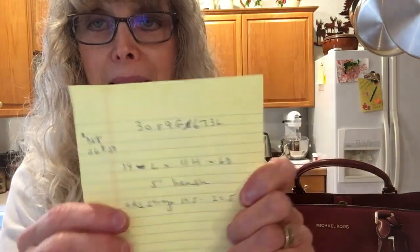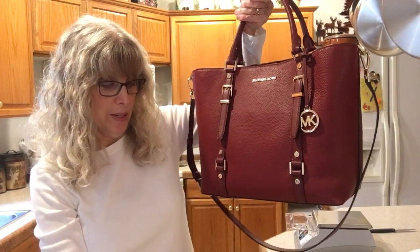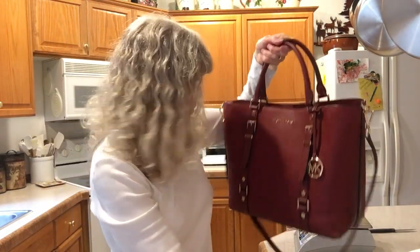F like Frank, 9, G like girl, 0, 6, T3L or 7-3L. I can't read my writing. The size is 14 inches in the length, 11 inches in height, and 6 inches in depth. And now you know that it weighs almost 2.9 pounds.